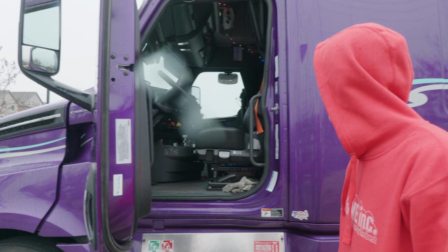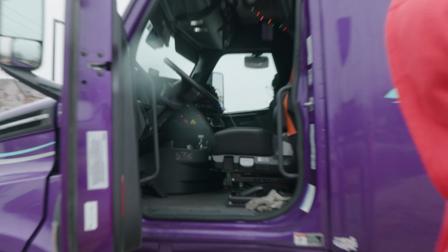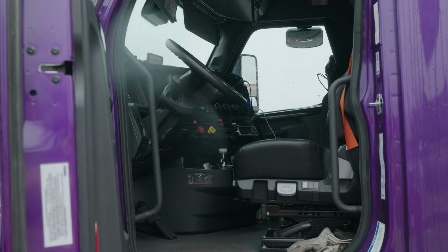And this is where I live. Still got the Christmas lights up from Christmas, but haven't put those up yet.